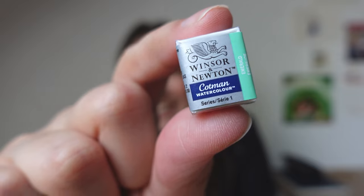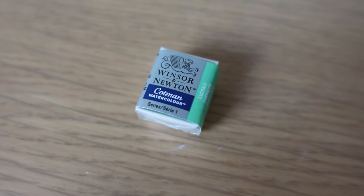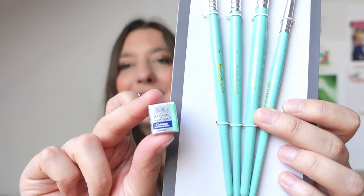I also got this lovely new pan of watercolors. It's Winsor and Newton Cotman, as you can see. And I really like these watercolors. I have their little sets and sometimes I add colors to it. So this will be joining my little set of watercolors. And I also can't wait to use that one. I do like how they fit together.